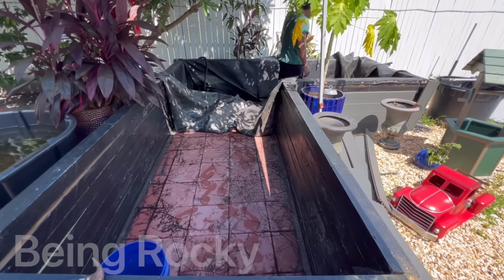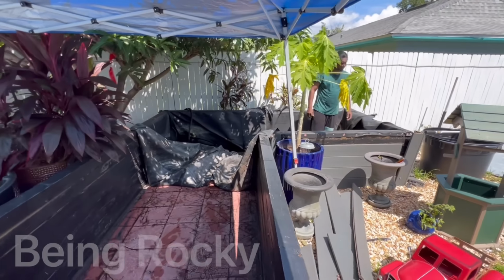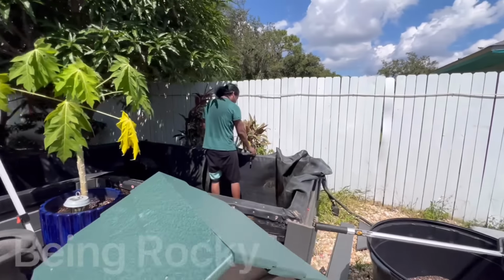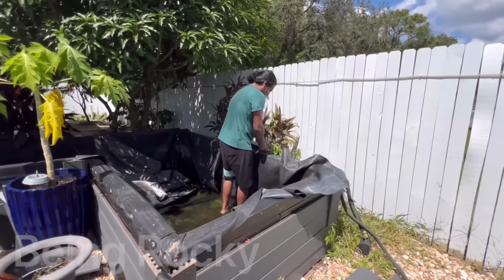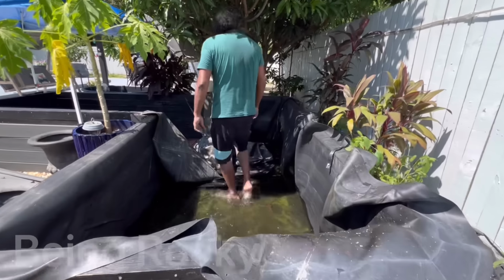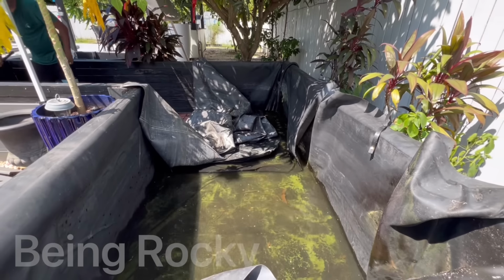All right, so Han lifted up the whole liner there and he located the leak. And let's show you guys this side. Let's go around. This is such a big job. Oh my gosh.